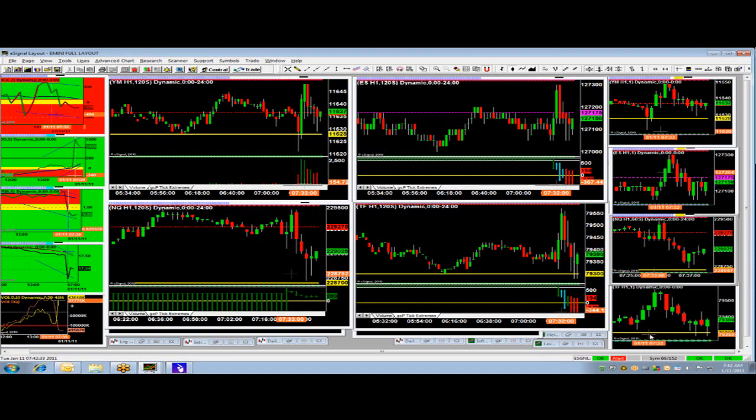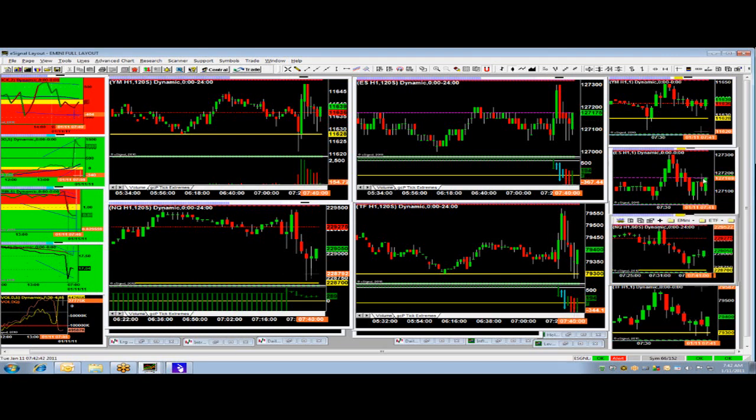I don't know if you guys trade the Russell, but even the ES, right there's a trigger on the ES. The YM is the same thing. That little 1 minute retest should have been just enough to keep this thing moving now.